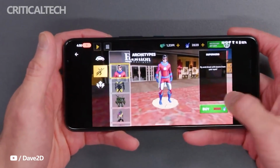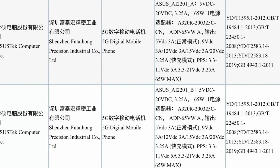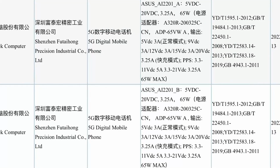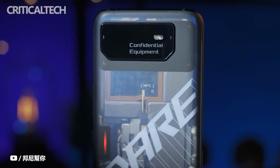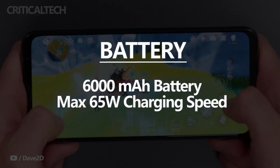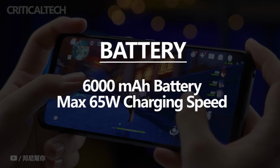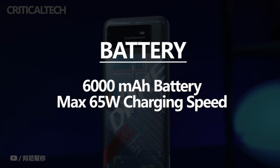Coming back to the 3C certification, the two variants of the ROG Phone 6 that have been approved include AI2201A and AI2201B. The 3C listing reveals that a 65-watt charger will accompany both devices. Both the Asus ROG Phone 6 and 6 Pro will support a maximum charging speed of 65 watts, which is the same as the last-gen ROG 5 trio. The devices will support 15-watt charging in normal mode, and they will also support the PPS protocol up to 65 watts.